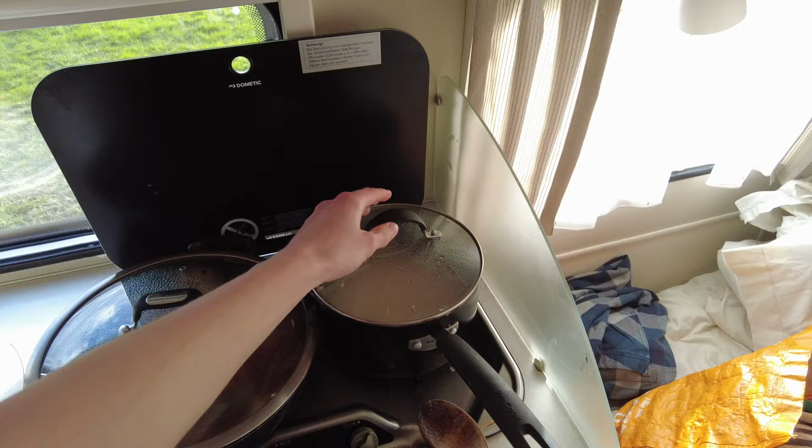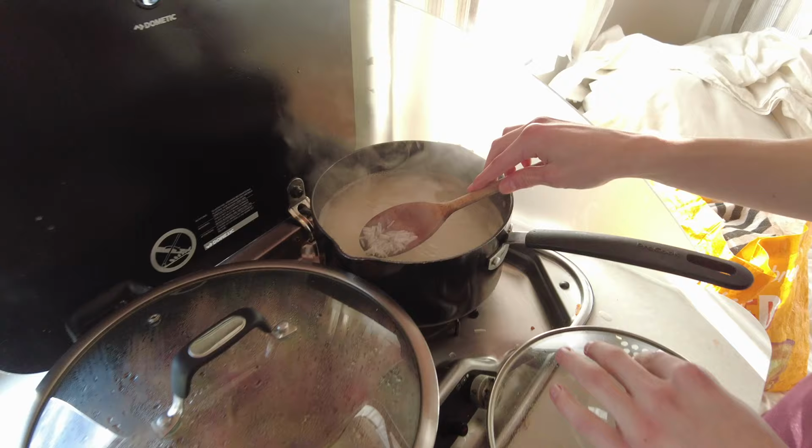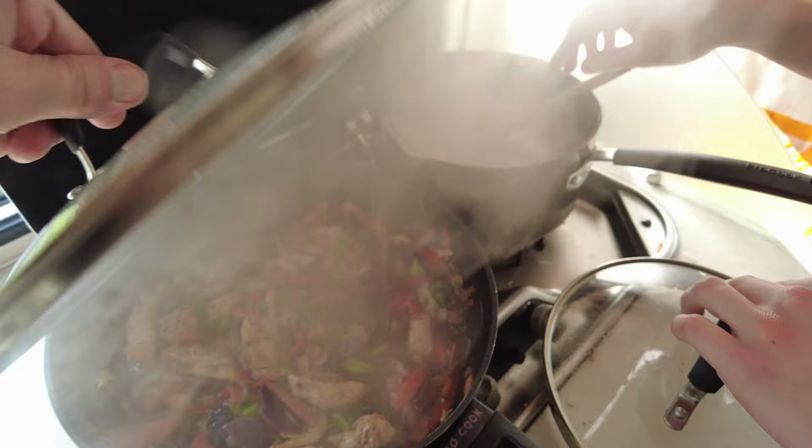Right, so I've got the rice on now. Oh, and that's just staying warm there. It's almost there, another like 5 minutes or so. Looking great.